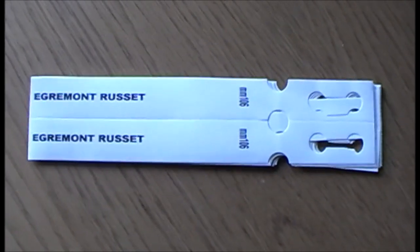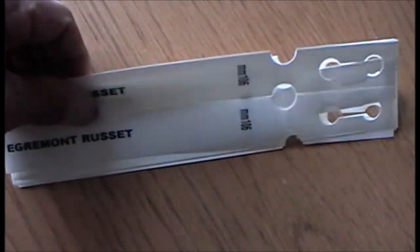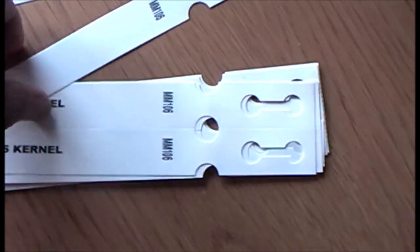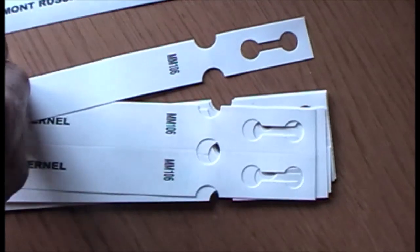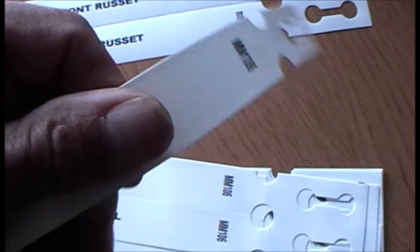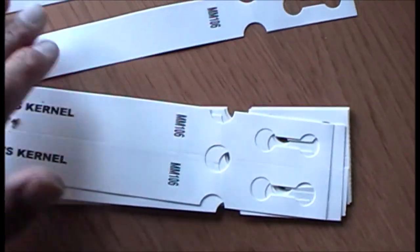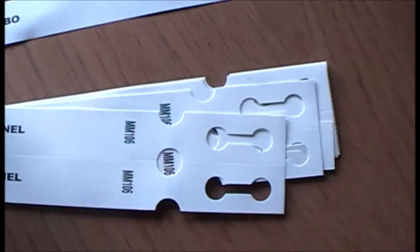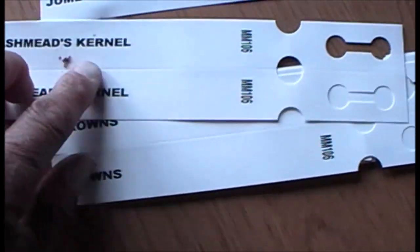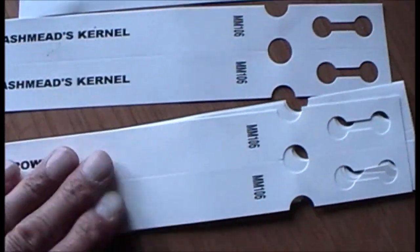So another thing I wanted to show you is a gift from my mate Anthony over in France. He's done these tree labels for me. He has some kind of printing machine, and it feels like a kind of waxy paper that doesn't rot or fade. So he knows the varieties that I'm doing. But yeah, they're just brilliant.